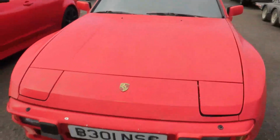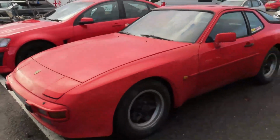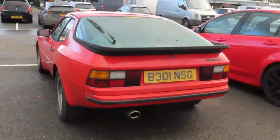Is it 944? Oh sorry, I said 924. Yes, it is 944, isn't it? This looks quite original and usable, doesn't it? Yeah, it's nice to see one of these in used condition. Porsche 944.